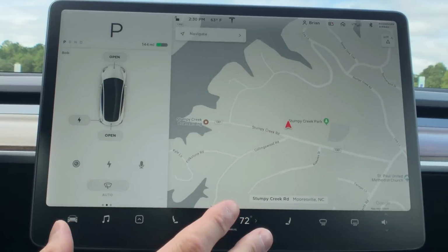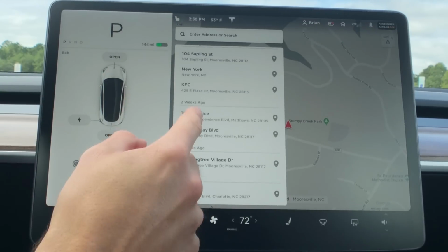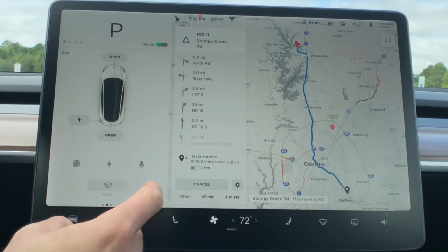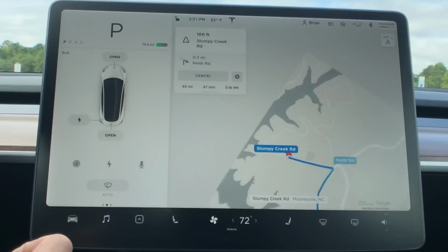Don't get me wrong, there is some nice changes to the navigation. You have everything on the side, which is really nice. So if you want to go somewhere, say Tesla service, your map is over there now. Then your directions are actually on this side, and you can actually make that smaller, and then it'll adjust the screen there.